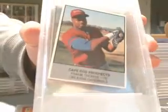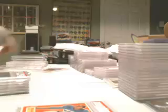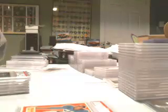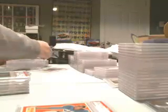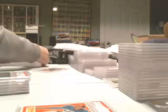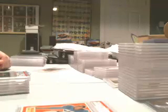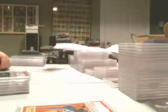We have four Frank Thomas cards. One. Two. Three. And four. Okay. Okay, again, tall boys, they're not back yet. Full metal.